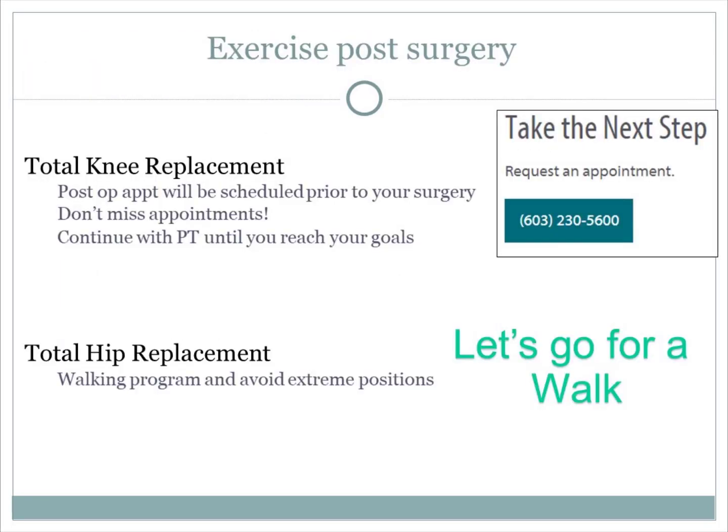Exercise post-surgery. For people having a total knee replacement, your post-operative appointment will be scheduled prior to your surgery. You don't want to miss these appointments. They're very important. You will establish goals with your surgeon and your PT prior to surgery, and you're going to want to continue with PT until you reach your goals.